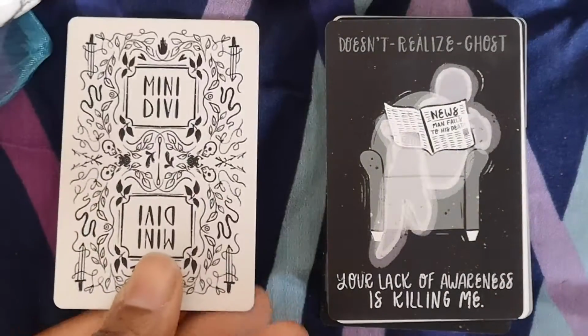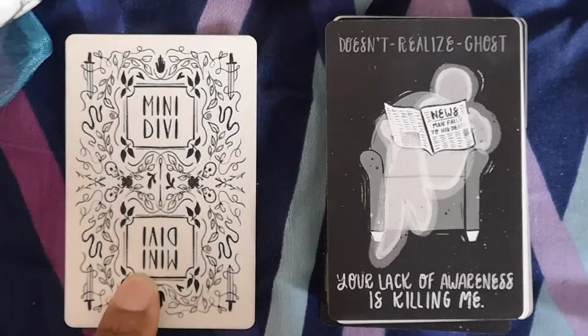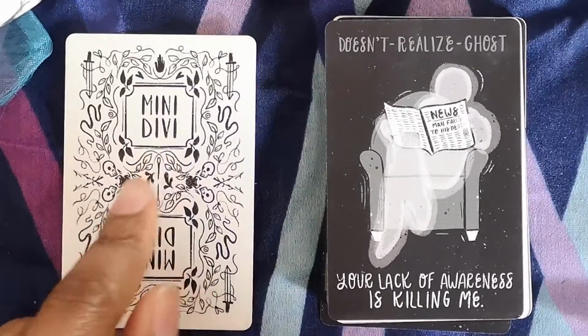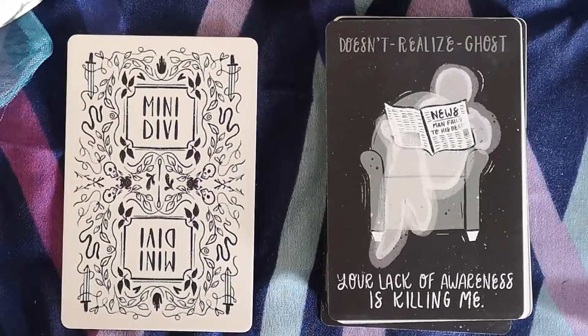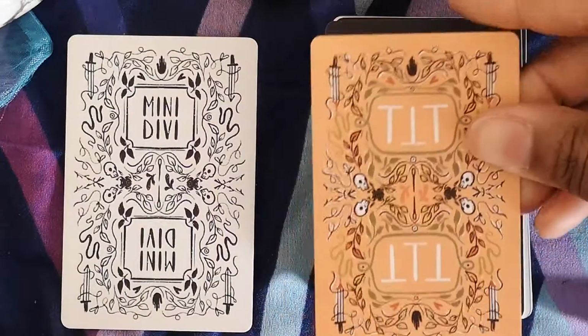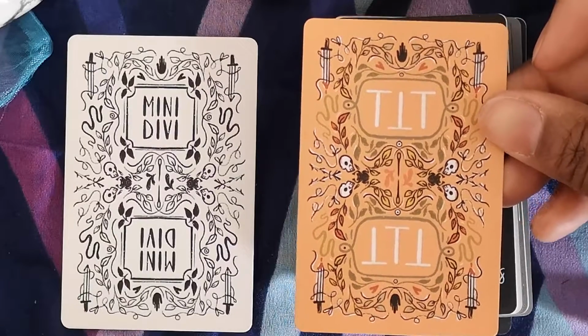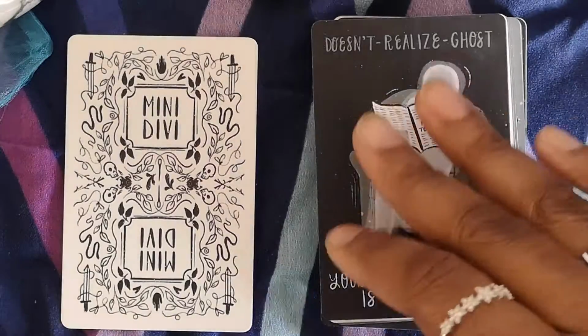And at the same time, here is the back, again with the name of the deck, Mini Divi, with the little skull and knives. I believe it's the same as the back of the tarot deck. Let me just check that real quick for y'all. Yeah, it's the same looking one, just in black and white for this one. Okay.